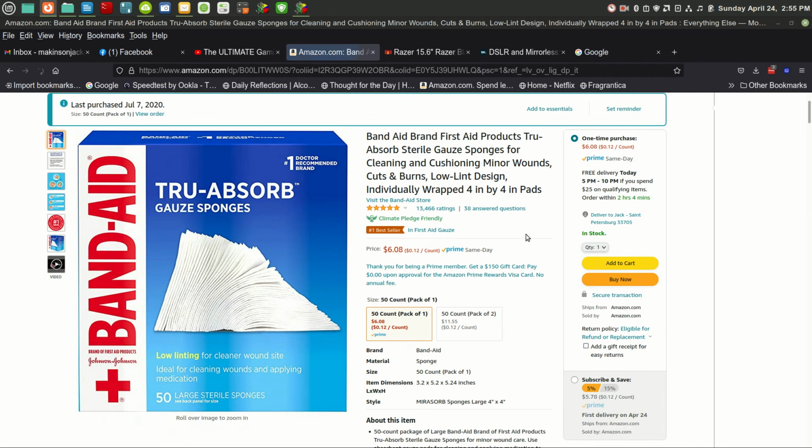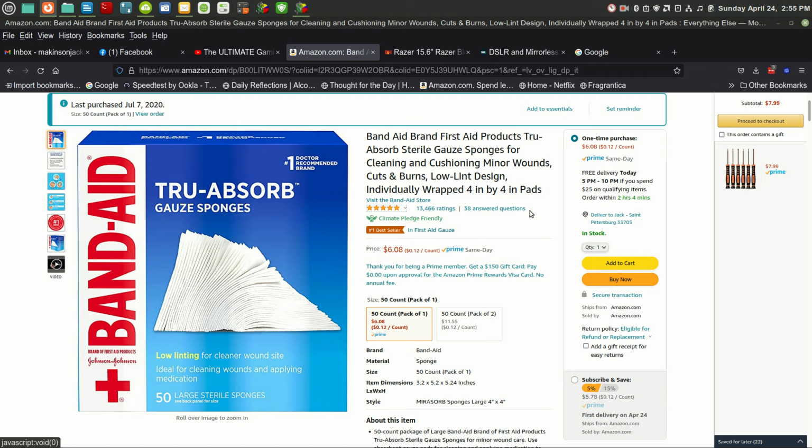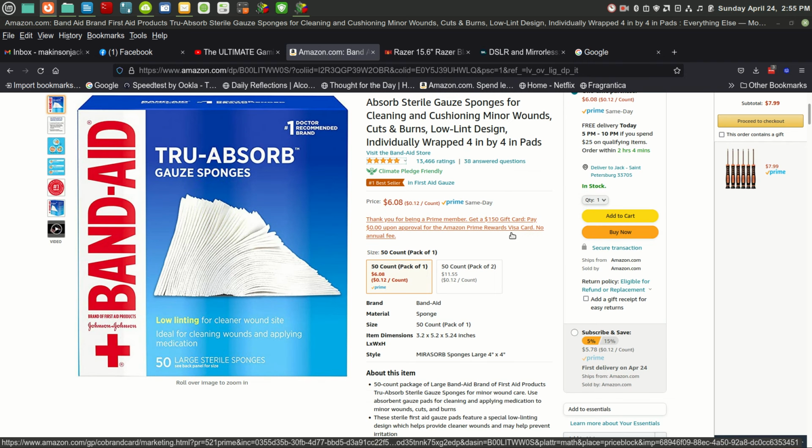Okay, here we go. This is a typical 4x4 gauze pad that not only helps protect the wound itself, but helps absorb blood that is being created by a deep wound.